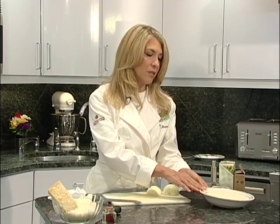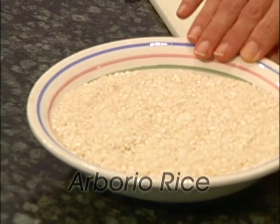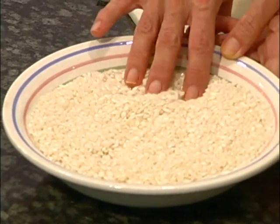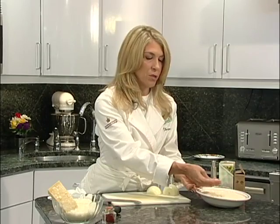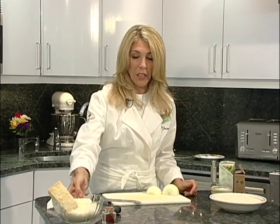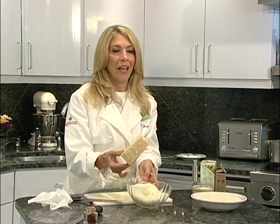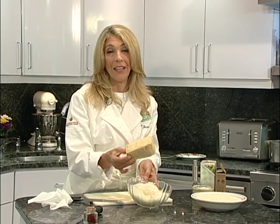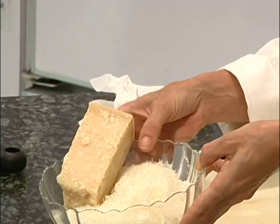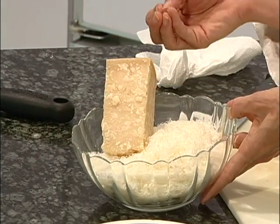Number one, you must have arborio rice or a short grain fat rice because it has a lot of starch in it, and it just makes a creamier rice. Second thing you need is Parmigiano Reggiano. This happens to be from a neighbor of Bologna, where I grew up. This comes from a town not too far from there, and it is a specific type of cheese.